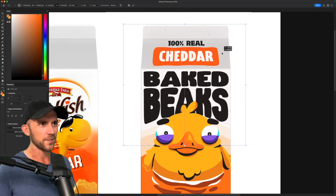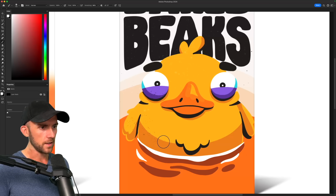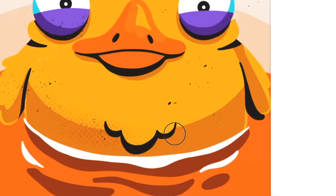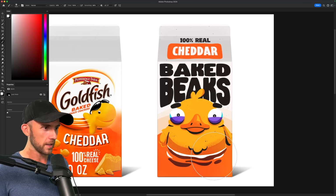I do want to bring some texture to all of this to make it feel more hand-drawn and organic. A few splatters on the letters and the duck should really give it that kind of vintagey printed look. I think even some halftones down here in the shading would really help out that look as well. Finally, I want to pump up his colors so our little buddy really stands out.